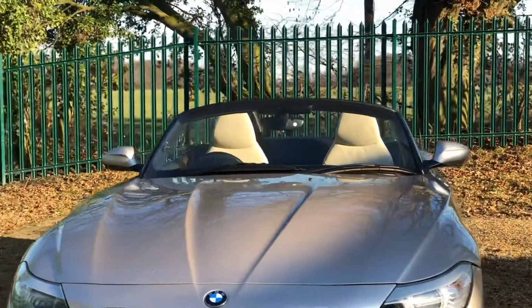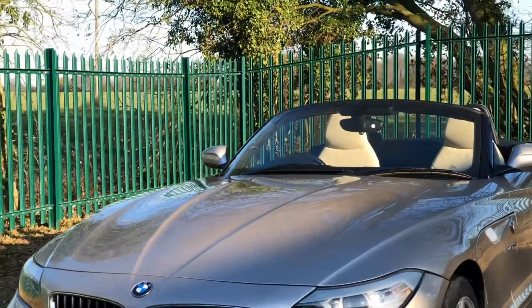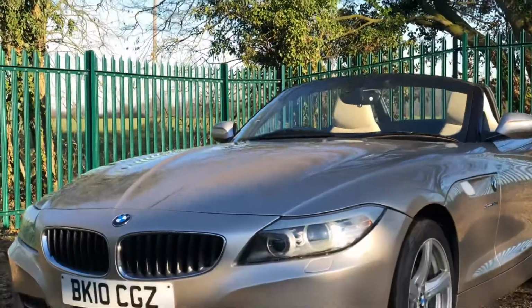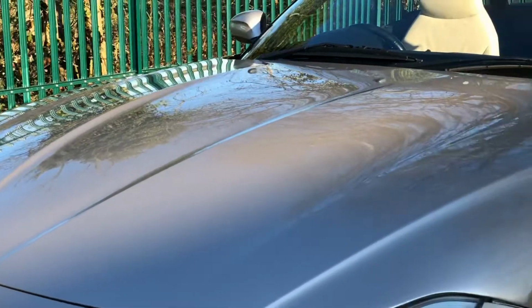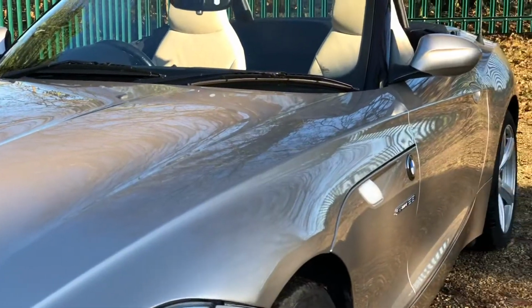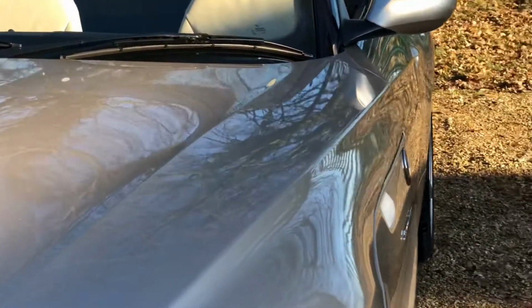It has fantastic BMW alloy wheels. It has a full service history. This vehicle has been kept in fantastic condition, both inside and outside. It drives as if it just rolled off the production line.